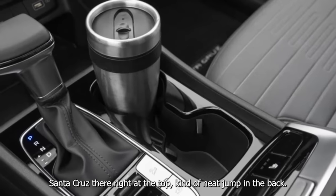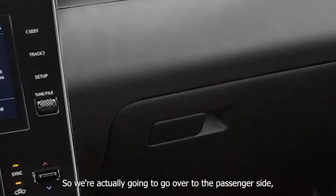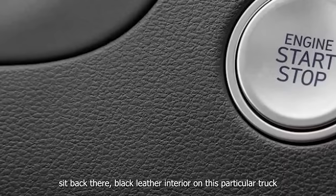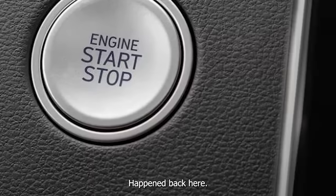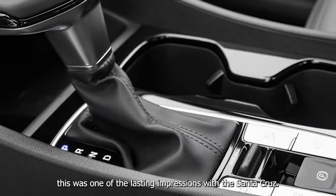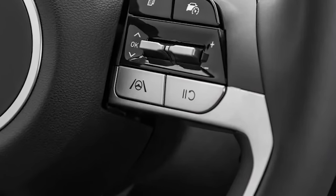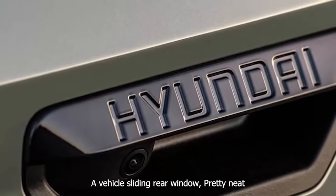Kind of a neat jump in the back, and this seat is pushed all the way back. So we're actually going to go over to the passenger side and sit back there, black leather interior on this particular truck and the cool metallic gray. Alright, pretty good room back here. But honestly, if you compare it to the Ford Maverick, this was one of the lasting impressions with the Santa Cruz. It just doesn't feel as open in here as the Ford Maverick does. It feels more SUV-ish and less unique to this segment of vehicle.